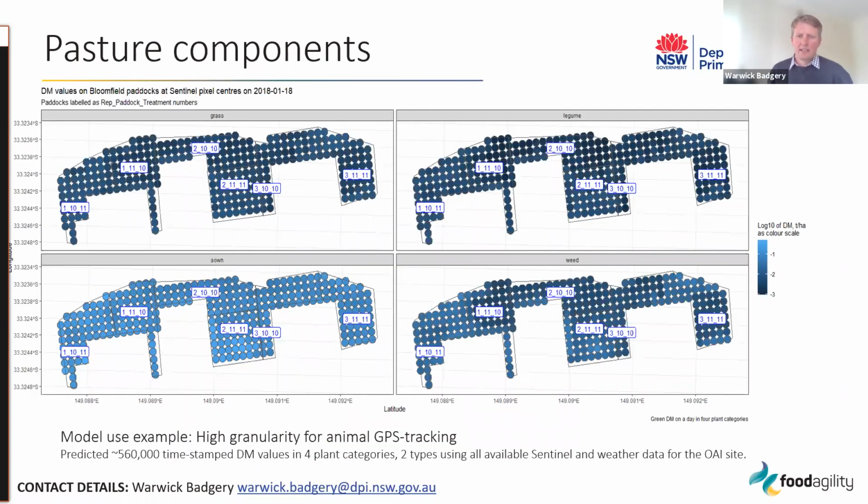This is just another application of the use of these models. Here we're working with a PhD student at Sydney Uni, who had some GPS tracking collars on the animals, and we worked with them to spatially and temporally improve the pasture data available, so we could better make use of that GPS tracking data to see what was actually driving where animals were grazing and the performance of those animals.